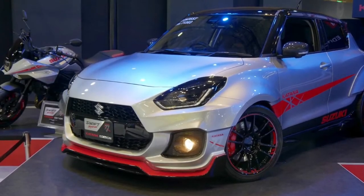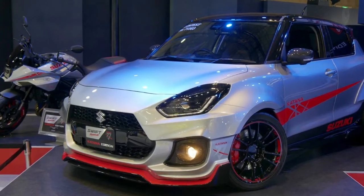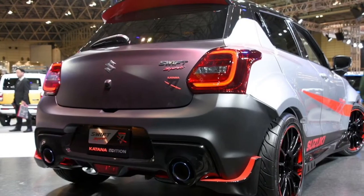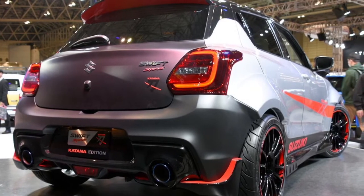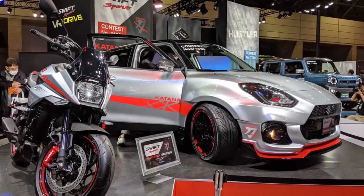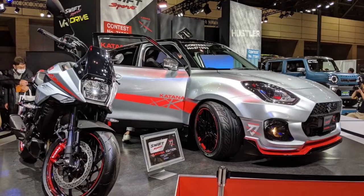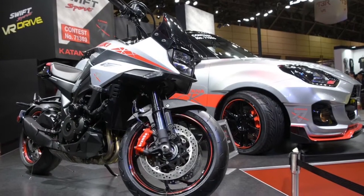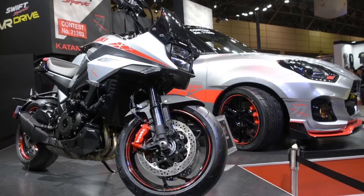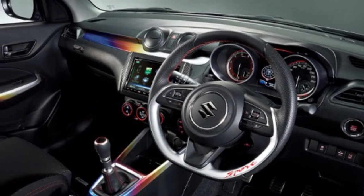2020 Swift Sport Katana Edition. Suzuki has debuted a new special Katana Edition of the Swift Sport at the Tokyo Auto Salon this year, paying tribute to their iconic and recently revived Katana motorcycle. At the Tokyo Auto Salon 2020, which will be held from January 10 to 12, 2020, a radical custom model Katana Edition, based on the new Suzuki Swift Sport, will be launched by Suzuki officially. It became a world premiere.